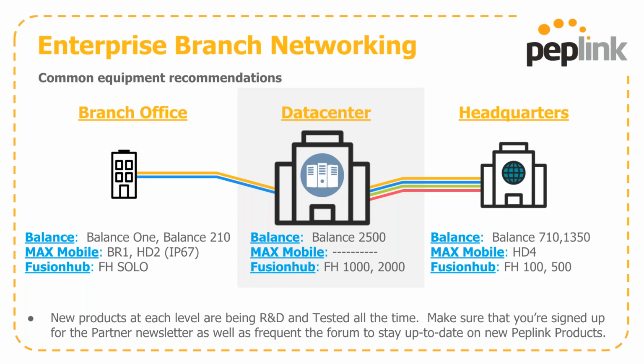So on the balance side, common recommendations would be our Balance 1, the Balance 210, or if you go in, the 210 has the ability to become what we call a 310, going from 2WAN to 3WAN with a simple unlock purchase. Our Max mobile line, which is again our cellular focused devices. On the smaller end, we would look at the BR1, the HD2, or our outdoor version of the HD2, what we call the IP67. Fusion Hub instances as well potentially could be used, although the Solo is probably more so on the data center side of the equation. Fusion Hub Solo is a single peer connection back to the cloud is what it comes down to.